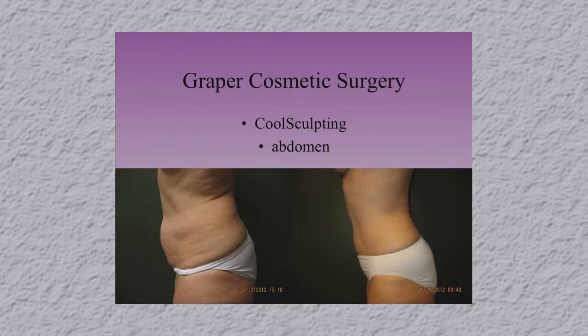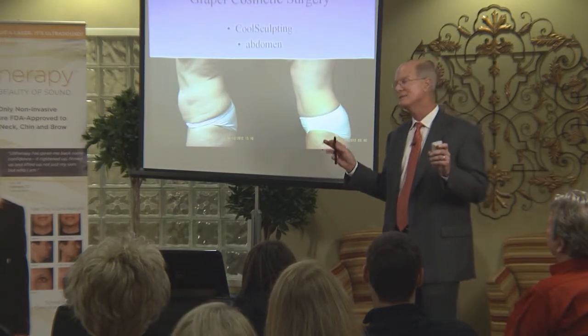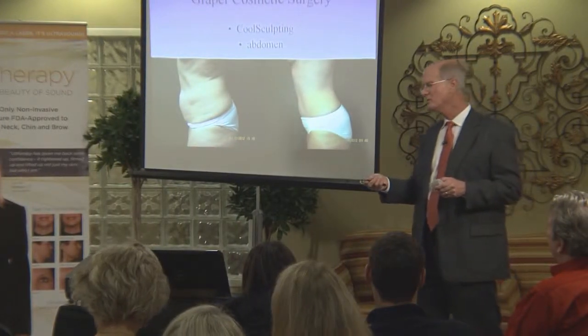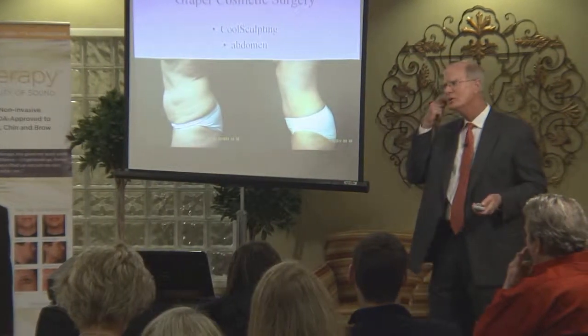And the other thing it does is that people get fired up. They can see it in their clothes, and they get fired up to do more diet and more exercise, which, by the way, is the best. It's a kickstart. If you took the money you spent on this and were really hardcore in diet and exercise, it'd be the best. That would be better than this. But that's really hard to do.